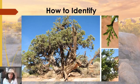They do have male cones, but they are very tiny and appear as a few dead leaves on the tip of the stem. I didn't get a picture of those, but they're very hard to see. Mostly the best characteristics are going to be these light blue berries and those really tightly coiled scales of leaves.